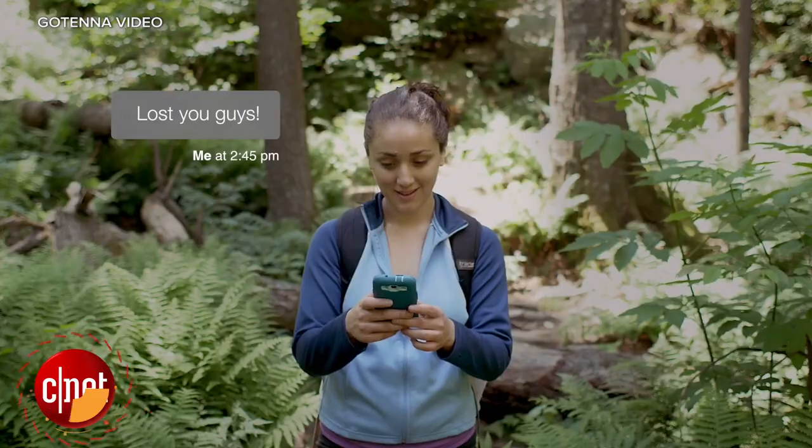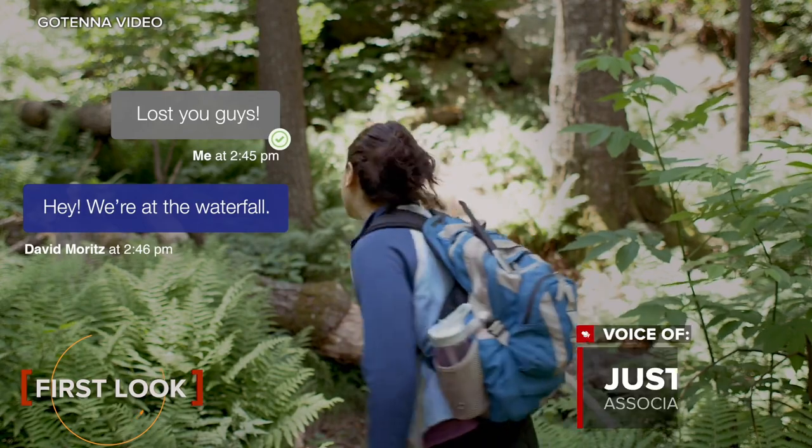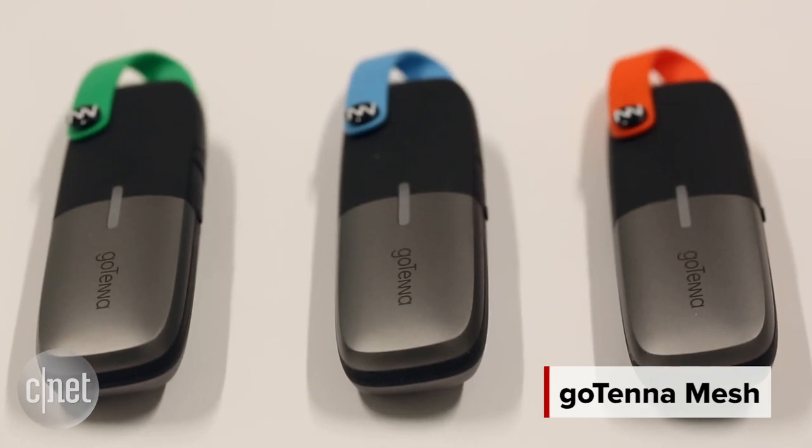A trip to the wilderness can be a relaxing break to unplug from city life, but it's tricky to stay in touch with other people in your group once the bars drop out of your cellular service. So that's where the GoTenna accessory comes into play.